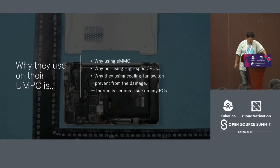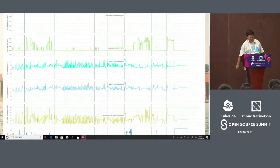Okay. Another issue is the UMPCs in China. I visited GPD in Shenzhen and other UMPC vendors, and I wrote hot tips: use eMMC and do not use high-spec CPUs, to prevent heat damage. Some other PC vendors don't care about it. The internal temperature of those UMPCs gets almost 100 degrees, which is not useful.